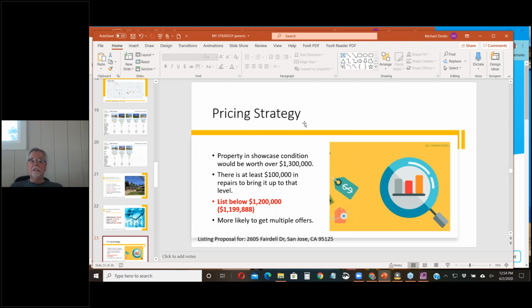So my pricing suggestion, and yeah, I put it there in red, just because I've seen this house, and I also just closed one in Willow Glen, and I'm familiar with what's going on, and I spent some time to think about it, is that we should list it below 1.2, 199,888, something like that. We'd be more likely to get multiple offers. And by the way, she asked me, so what's your commission too?